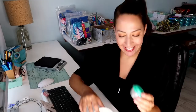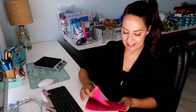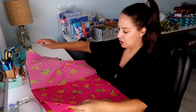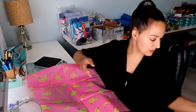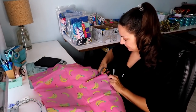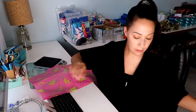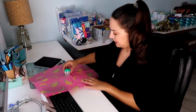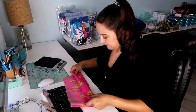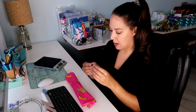I think I'm gonna put it in here. Let's find some tissue paper. I'm gonna do the bananas. This past month, August, everybody got banana tissue paper in their Patreon box. This is from Jilson Roberts, of course. Sent me a little heart washi.